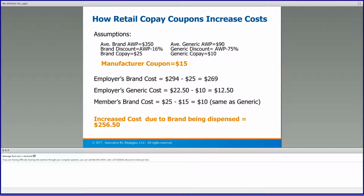So what we're talking about here is the member comes into the retail pharmacy with a prescription for a multi-source brand drug, a brand drug that has a generic available for it. And let's say that cost is $350 is the AWP of it. The plan has got a discount of 16 off, and there's a brand copay of $25, right? But the generic alternative that's available only has an AWP of $90. It's getting a discount of AWP minus 75%, and the member only has to pay a $10 copay.